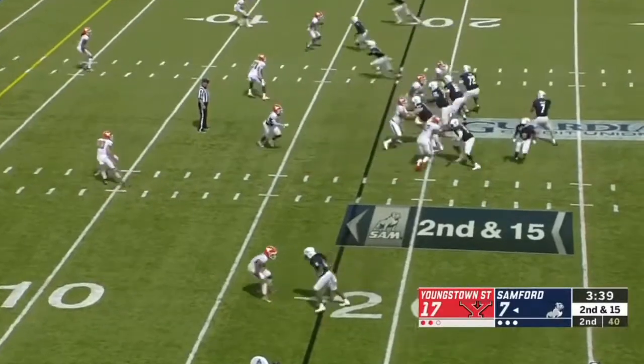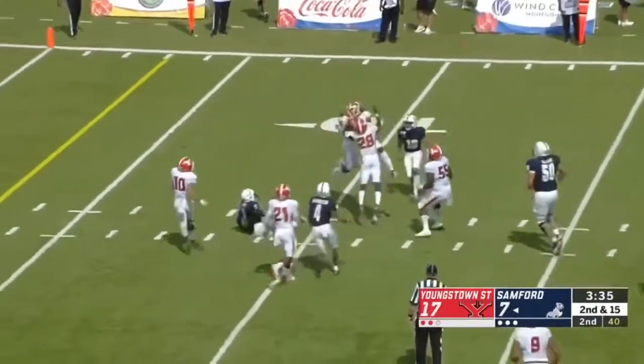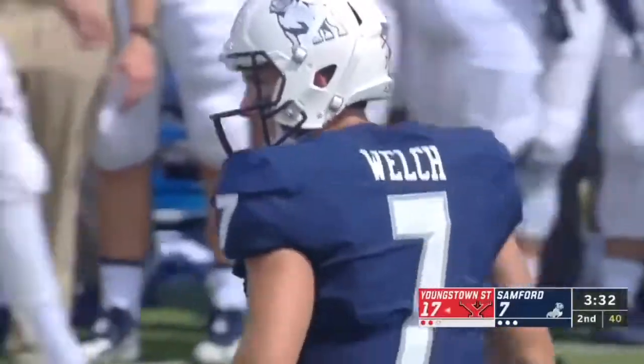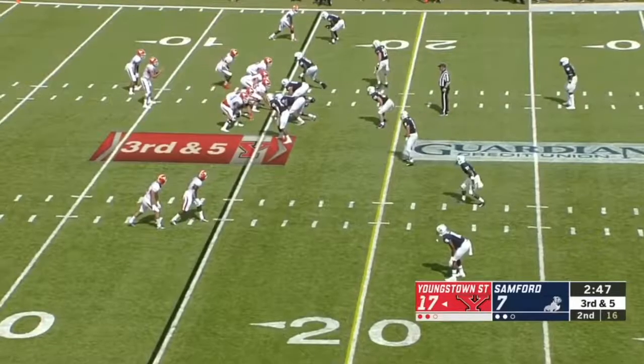2nd down and 15 as Welch with a clean pocket fires it, nearly picked off, batted in the air. And in fact, they will turn it over, intercepted. And is that Zaire Jones again? It is. And a big 3rd down upcoming.